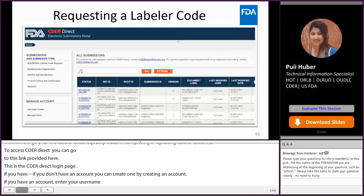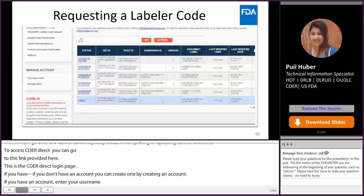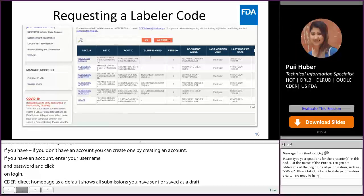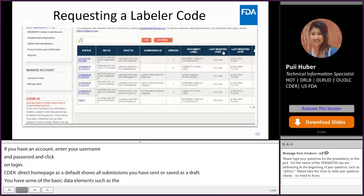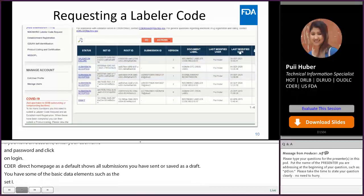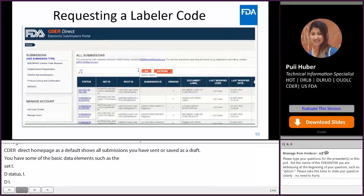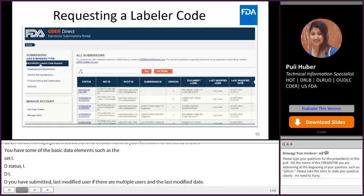So the CDER Direct homepage by default shows all submissions that you have sent or saved as a draft. You have some of the basic data elements here, such as the set ID, status, root ID, submission ID, version, the document type that you have submitted, last modified user if there are multiple users, and the last modified date. So to create a labeler code request under submissions, we will click on NDC and labeler code requests.